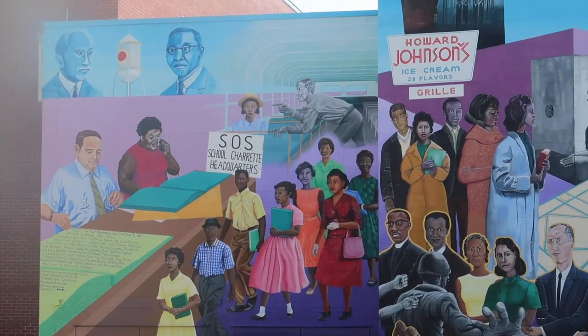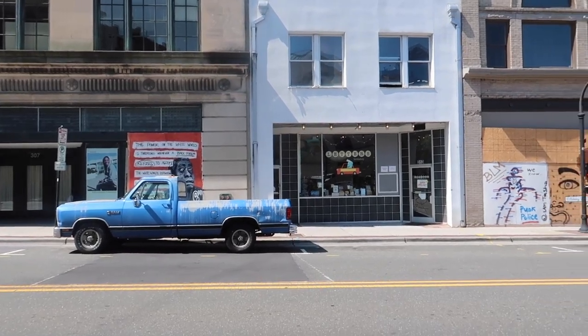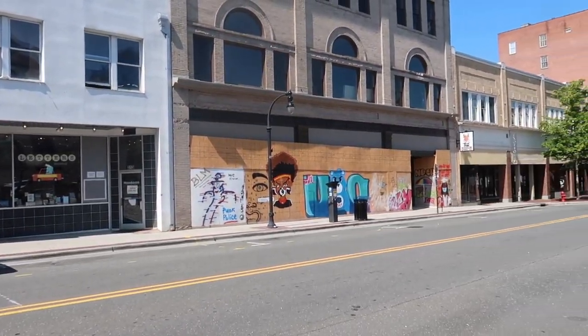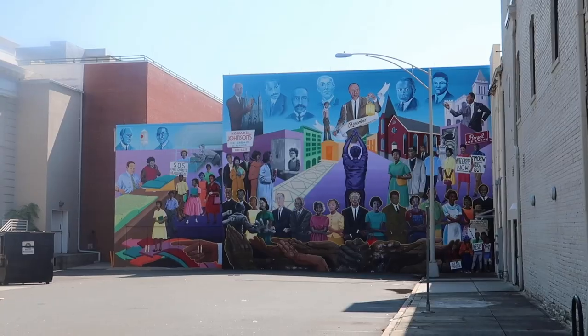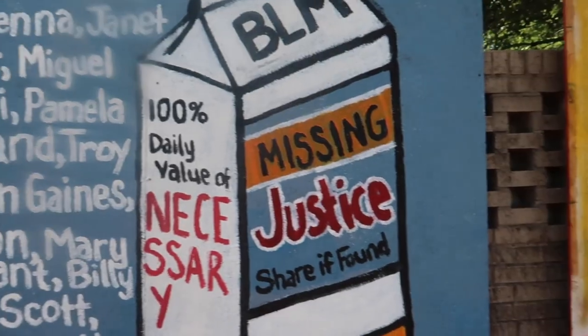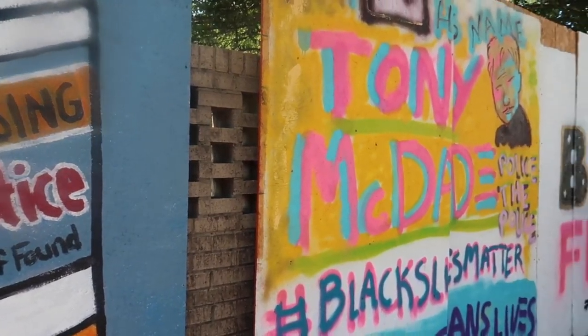Durham is a very progressive and creative city, so you'll see a lot of interesting buildings, a diverse population, and quite a bit of street art, which we loved. We went during the pandemic, so masks were required, and there were many murals on display from the Black Lives Matter protests.